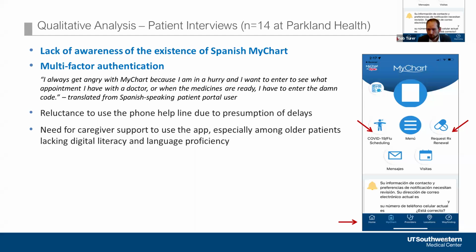So moving on to the more truly qualitative study to understand some of the barriers, and this is really presenting more on Robin's work than my own, but it's important. Robin at Parkland interviewed 14 patients and sought to understand what the barriers were to not using the patient portal. Many people reported that they simply weren't aware of it.